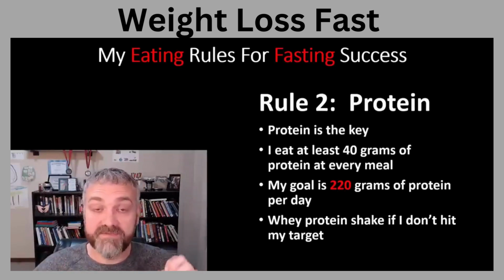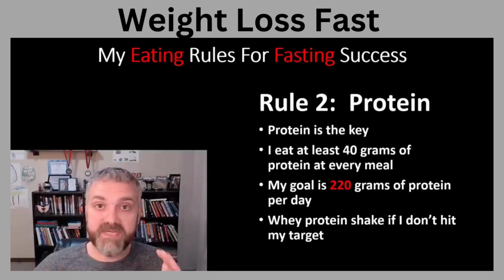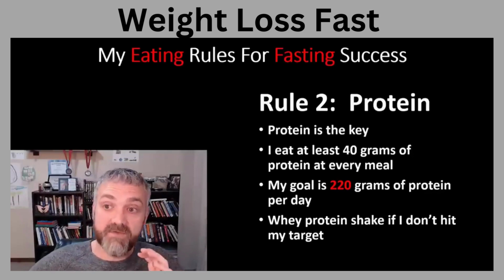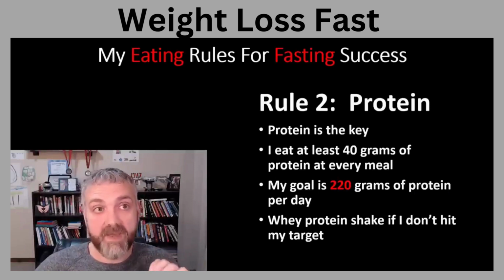Your goal should be to lose fat as fast as you can without sacrificing any lean mass, without any muscle at all. So your protein goal should be somewhere around that 1 pound of protein or 1 gram of protein per pound of body weight. That's a good goal to shoot for. If you're very overweight, like I was, then you can shoot for 1 gram of protein per pound of goal weight. That might be a safer target for you.